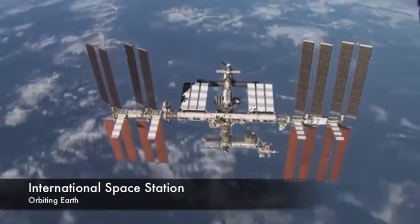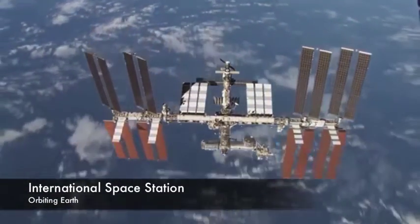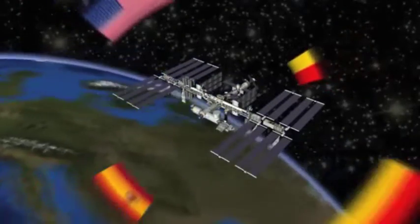International Space Station. Together is the future.